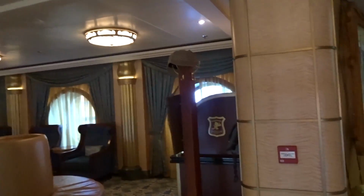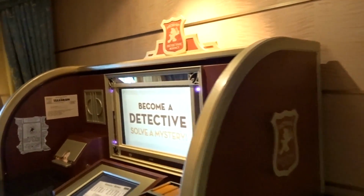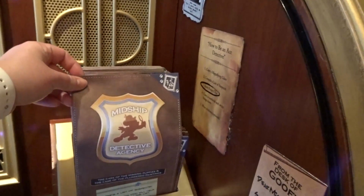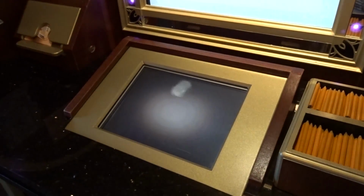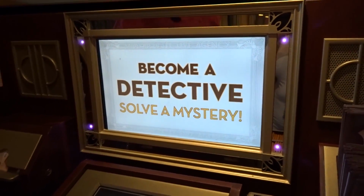Yeah. Over here on the 5th deck is where you can sign up for the Midship Detective Agency. It's like Sorcerers of the Magic Kingdom. So you have a little paper that you use, and you have a case that you have to solve. Yeah, you go around to interactive pictures just like at the Magic Kingdom, and you show it the card. And I might do that tomorrow, because I don't think we're going to go into port tomorrow. Tomorrow's Jamaica Day. But we're going to head back to the room and go to the pool. Yep.